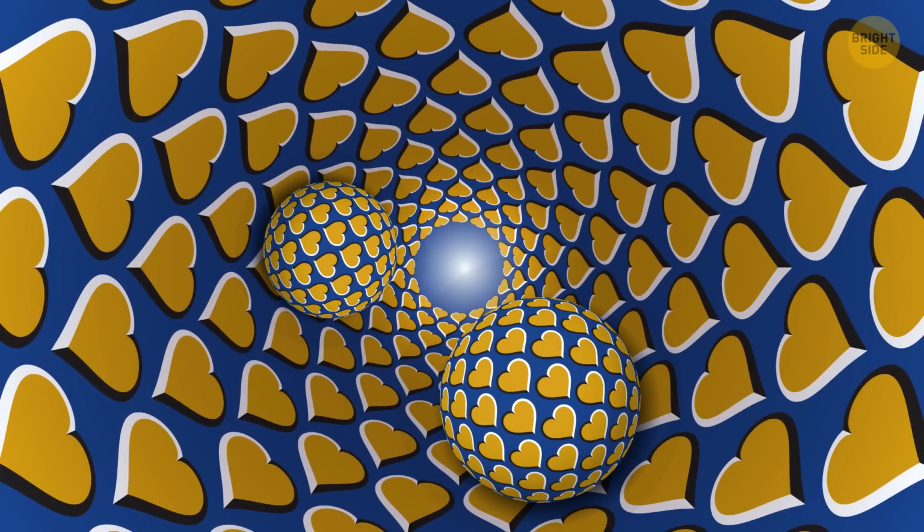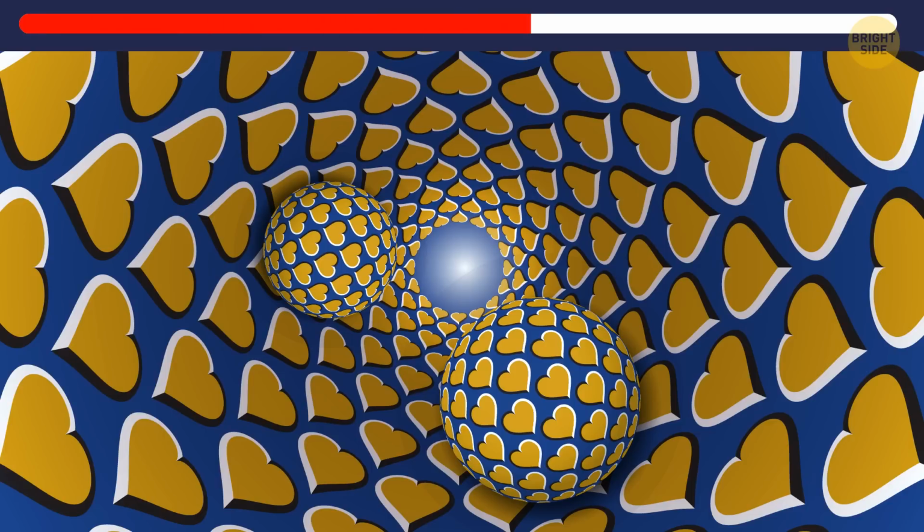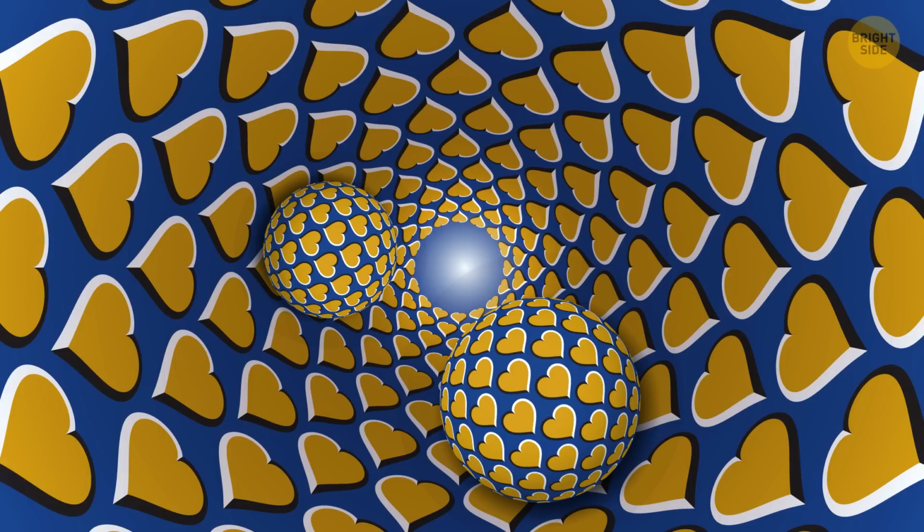Nope, they don't. If you were careful enough, you noticed the top moving when you squinted and concentrated on the spheres. This optical illusion is static. But if you take your time and focus on the center of the screen, it will begin to rotate. Let's move on to our next one.